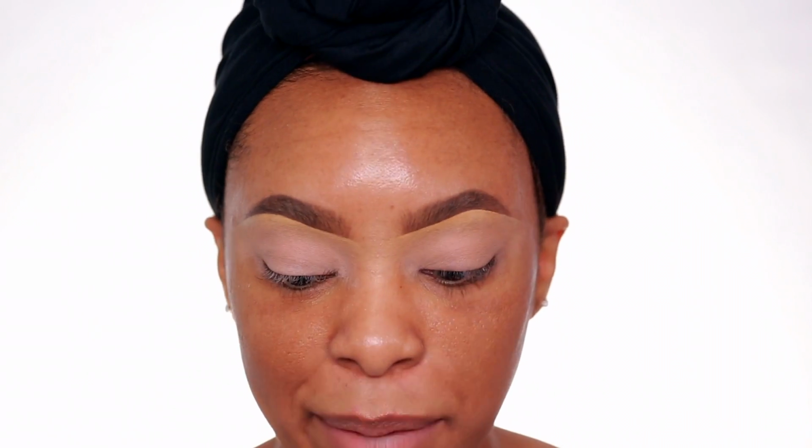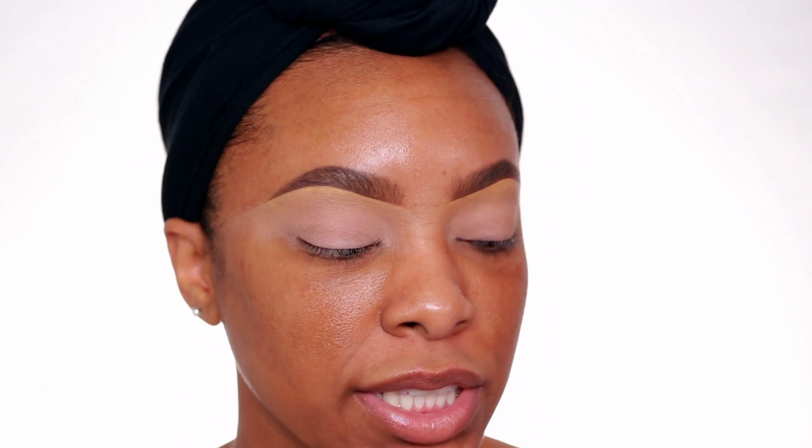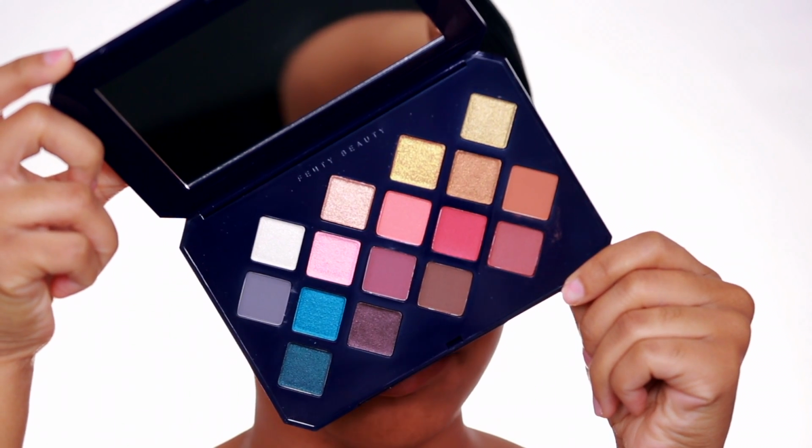Alright guys, so first up is going to be the eyes. I'm going to just do it in my normal order, so eyes first and then skin. And as I mentioned previously, I actually have not used the Fenty Beauty Moroccan Spice palette, but I am very excited to try it out and see what I think about it in this whole Fenty product review.